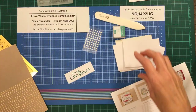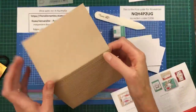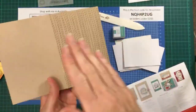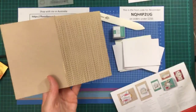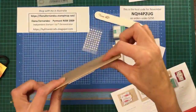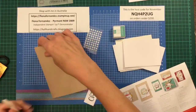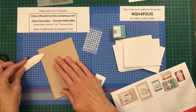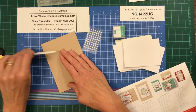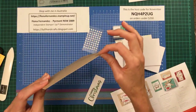Okie dokie. Now, I'm just going to fold my card like this. It's already scored. You can see the line across the top there that dips into the paper like this. So if you were scoring it yourself, you'd run the scorer along and then you'd have this little crease, so you fold it that way. I'm going to use my lovely new bone folder, and I am going to fold from the back, so that in case I mark the card at all, it's not going to mark the front of my card. Just give that a wipe over and it gives it a nice crisp fold.